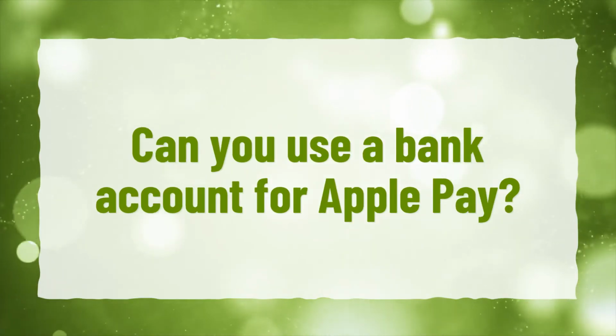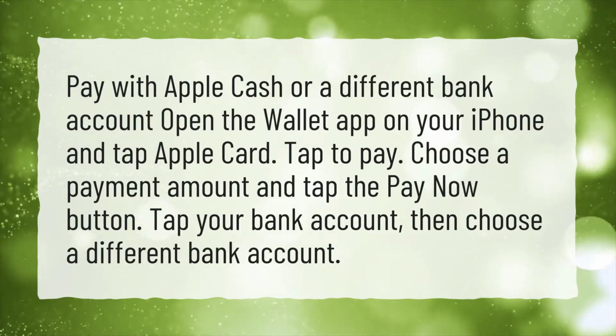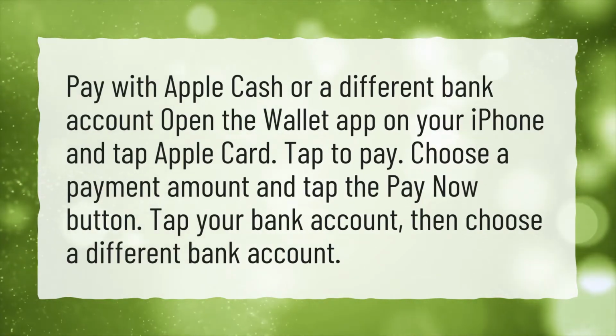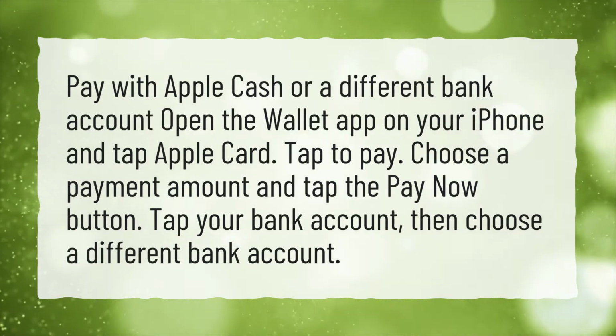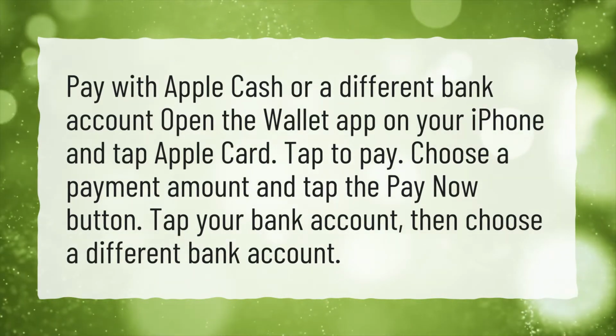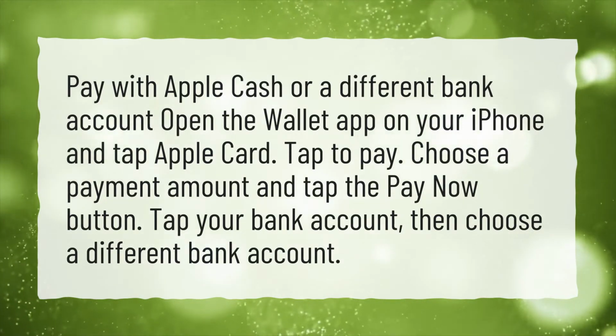Can you use a bank account for Apple Pay? Pay with Apple Cash or a different bank account. Open the wallet app on your iPhone and tap Apple Card. Tap to pay. Choose a payment amount and tap the Pay Now button. Tap your bank account, then choose a different bank account.